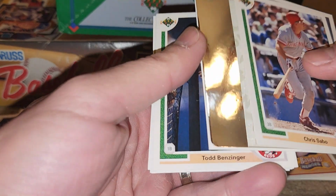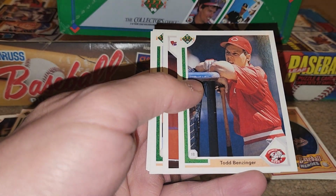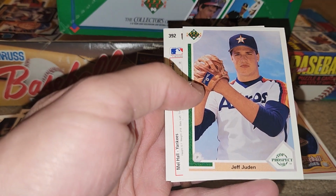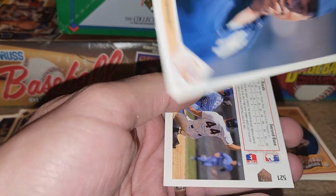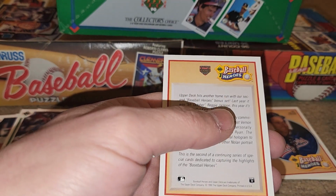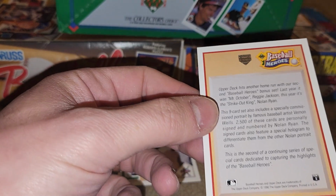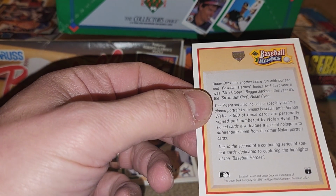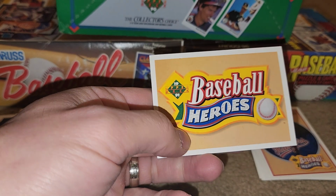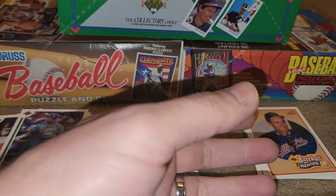Sabo, Terry Lee, the A's logo, Bob Welch, Todd Benzinger. I think that's our first repeat. Pete Smith, the Jeff Juden top prospect. Mel Hall, Terry Schumpert, and Baseball Heroes. What's that card all about? I guess it just says what the series, the Nolan Ryan series, is all about. I didn't think they needed to put an extra card in there to explain that, but there it is.